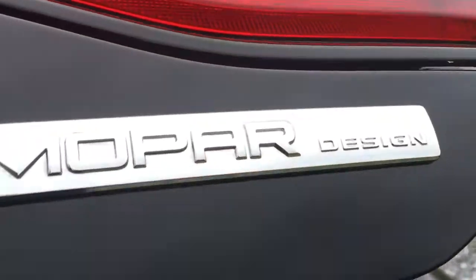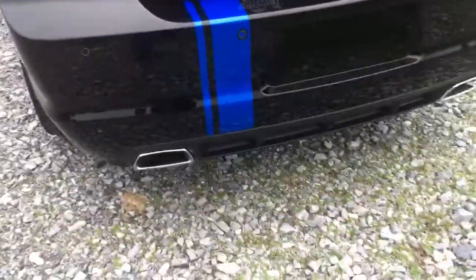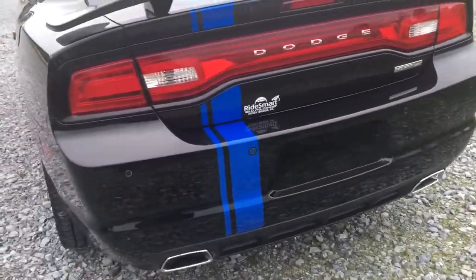Here's really cool too. This is the camera, and that's the button to open the trunk. Again, Mopar design. Look at this trunk. What's that metal rod? Glad you asked. It's another Mopar stabilizing bar for the suspension. It actually holds the car, makes the car more rigid, and improves handling. There's the pipes.